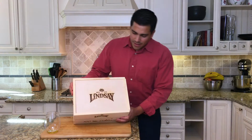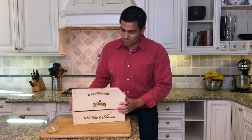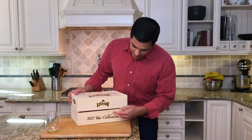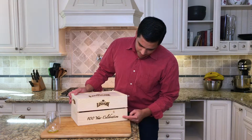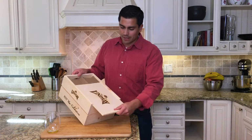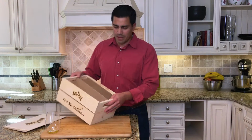So let's see. All burnt in with their logo. Great branding, great marketing again along the end or along the bottom here. 100-year celebration. It's a slide open lid, so this just comes out. Right on. Look at this. Good job, guys. Well done.